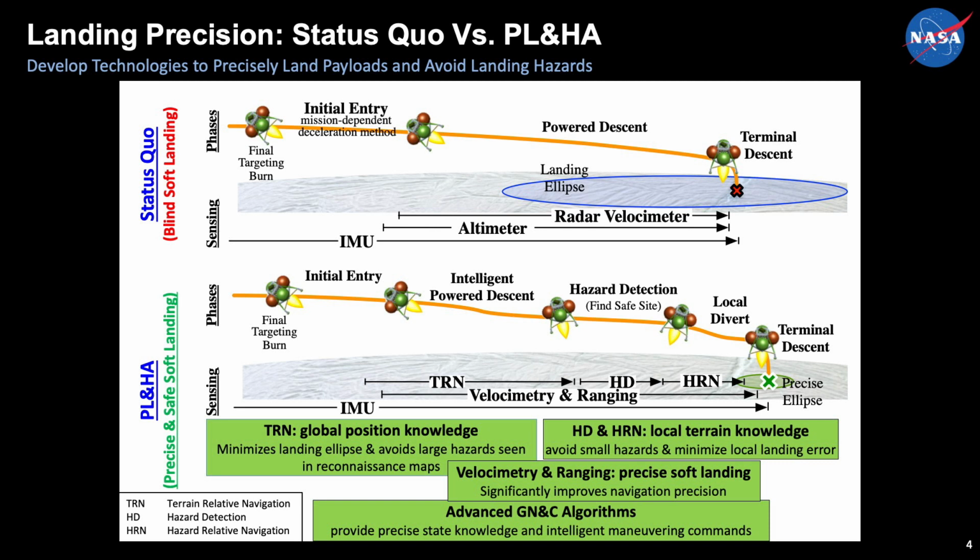Whereas within a precision landing and hazard avoidance system, the onboard capabilities enable intelligent diverts, very precise navigation, detection of hazards on the surface, as well as the divert around those hazards to ensure a safe and soft touchdown. More details on what each of these phases entail are included within the descriptions of this chart.